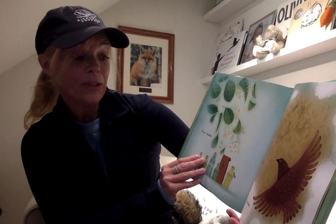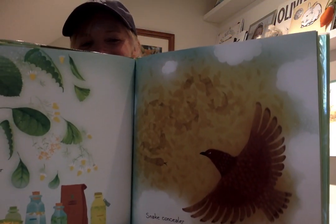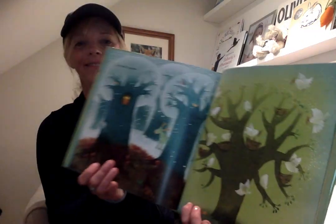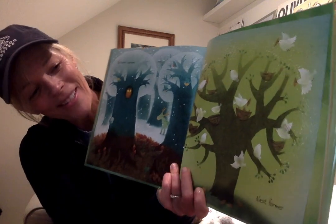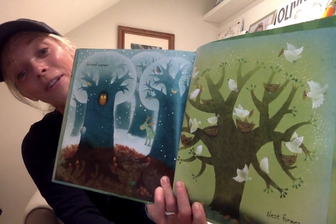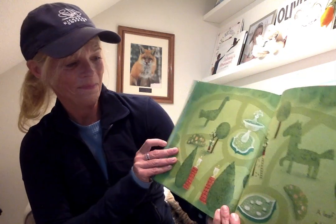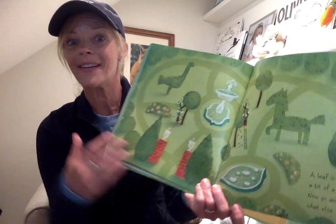A fine healer and a snake concealer. See that? A ground warmer and a nest former. That's one of my favorite pages. Lots of nests in that tree. A leaf is a leaf, a bit of a tree. Now go and discover what else it can be.